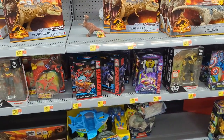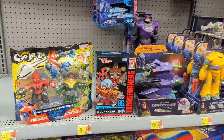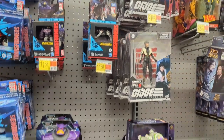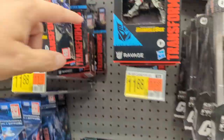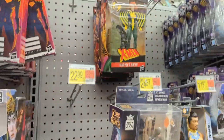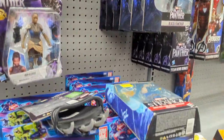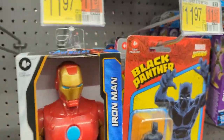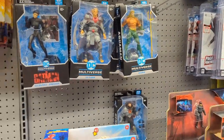We've got Transformers, like if nothing's changed. Junk heap. No new Star Wars. Or sorry, G.I. Joe. God. Let's see if they have that one my son lost. Doesn't look like it's there. Man, still have the X-Men wave. Jeez. Black Panther Legacy Collection. Three and three quarter inch. Got DC Multiverse, nothing new there.